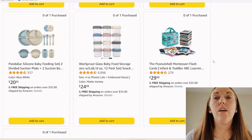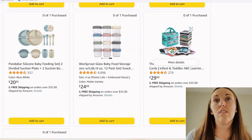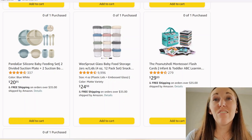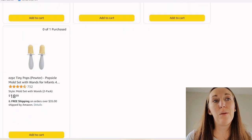Okay, we've got some Montessori flashcards. That's fine. I will say that's a lot of the same thing versus having a few and then some of this and some of that. It's probably a whole alphabet set, it looks like. Teaching your baby is great. I'm not going to put people down for wanting to educate and teach their little babies.